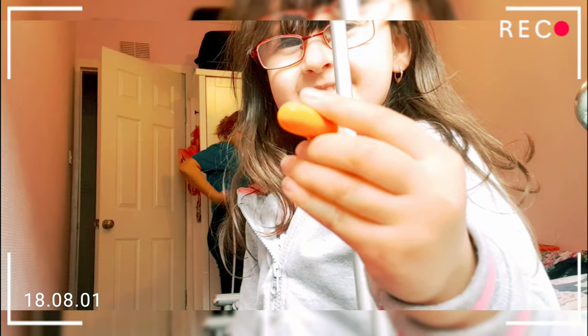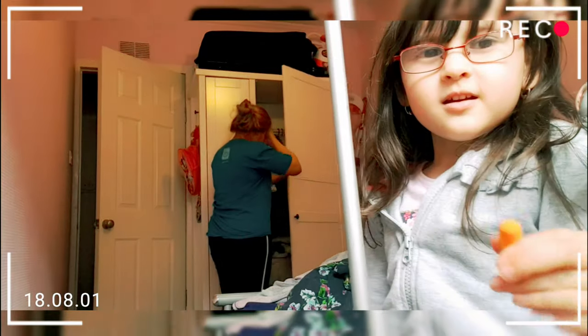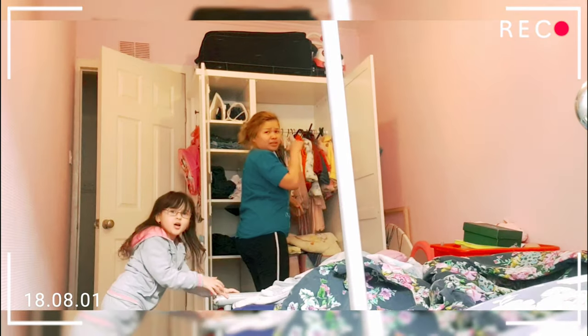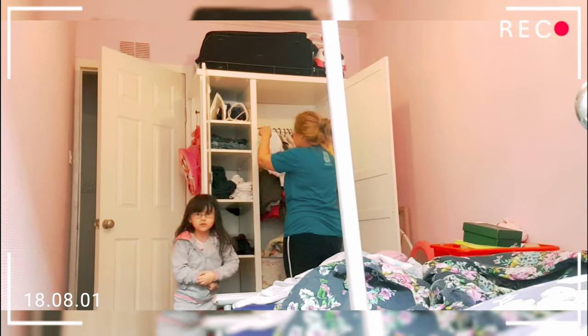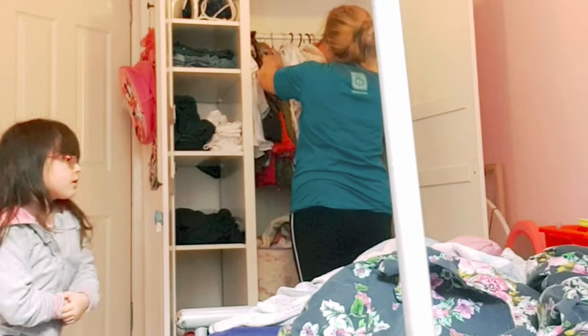So, alright, I'm gonna help Cameron clean up her bedroom. Where are you? This is Abby's. No, that's mine. Cameron, I don't know where to start. Your bedroom is a messy one. First, let's start in the closet. So, go get all your coat buddies there. Where?